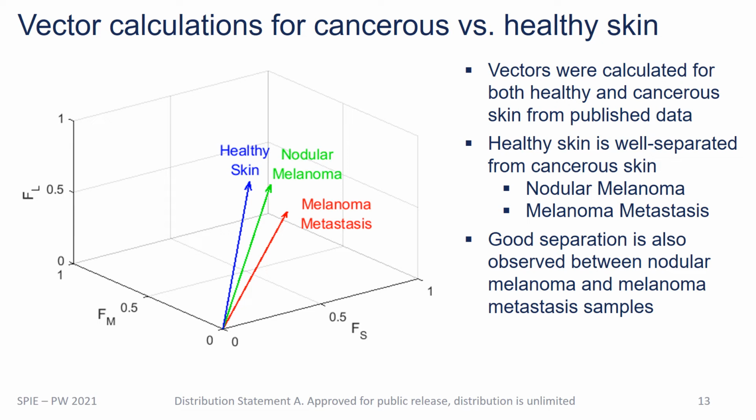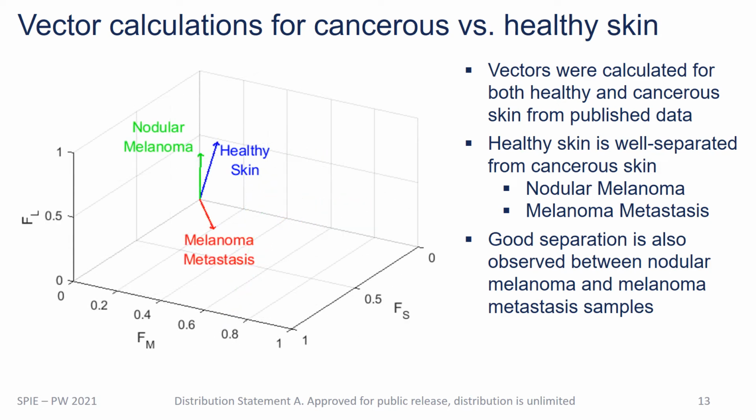Importantly, what you can see is that the healthy skin is well separated from both of the two different types of cancer. But also, and you can see this more if I rotate the figure around, you actually get discrimination between the two different types of cancerous tissues. So that means this approach could maybe provide even a little bit more information than just cancerous versus non-cancerous. It could maybe give some guidance into different types of cancerous lesions, which could also be quite important from a diagnostic and treatment perspective.